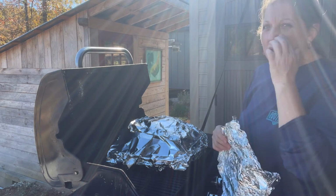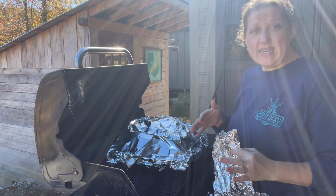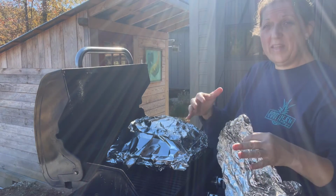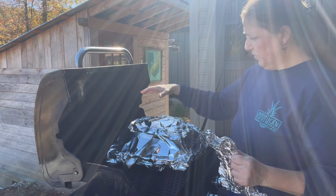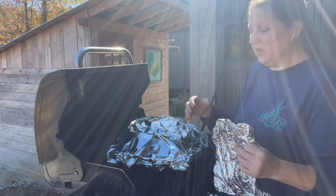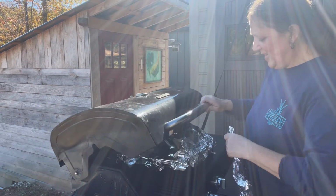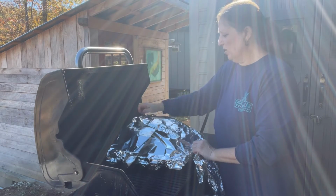As you could see, I wasn't just covering it with foil. I started doing that, forgetting that I needed to tent it. So I started over. You're not wanting to cover it tightly. You're wanting to tent it so that there's a lot of air circulation still in there. So just keep it loose and more like a tent than just a tight cover. So anyway, that's ready to go, and we're going to close the lid and continue cooking it at that indirect heat, and it probably will take another 3 hours.